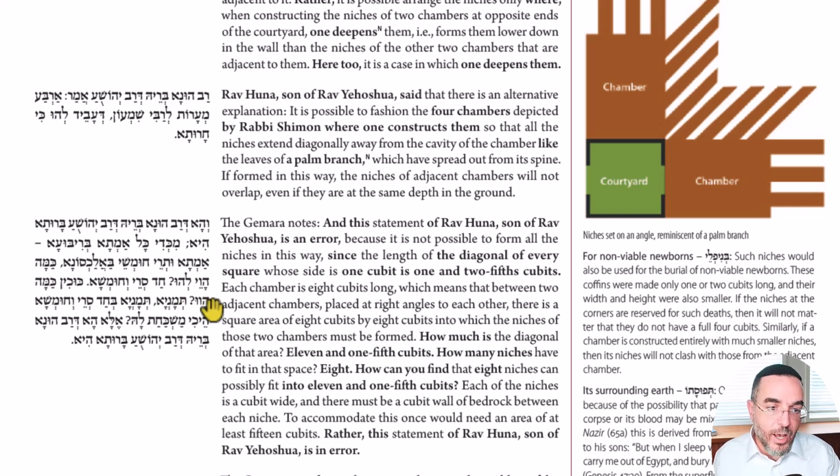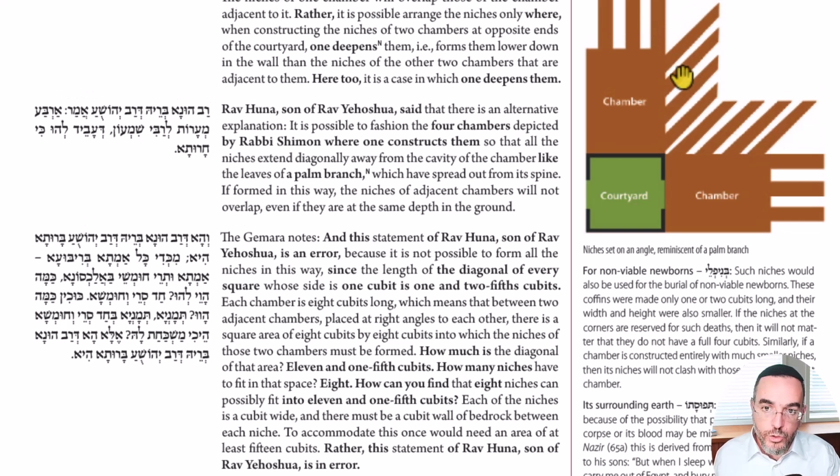Now kuchin kama havu, each niche, how big is it? Temanya, 8. Okay, so we have 8 of this. Think of this line going from this corner to this corner, which is just 11 and change. Now take away 8 of that 11 has to be empty space for the niches. So that leaves just 3 and 1/5. Well, 3 1/5, that is for all of the walls. That's not sufficient. Actually, you need an amma between each one for the walls. And so you're going to actually need 16 along this.